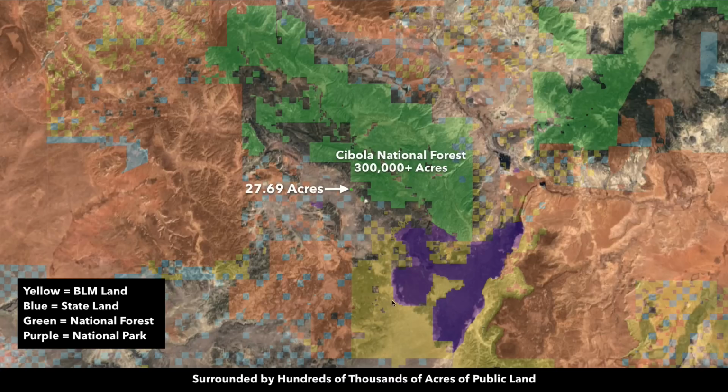All this yellow shaded area, this is all BLM land. You have state land, which is blue. You have additional national forest land over here. You'll find Mount Taylor, which has an elevation of 11,300 plus feet. All this purple shaded area, this is the El Malpais National Monument.